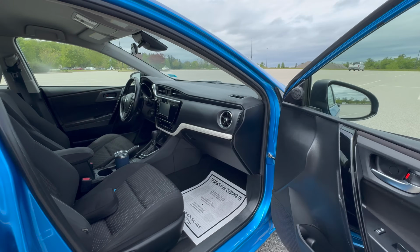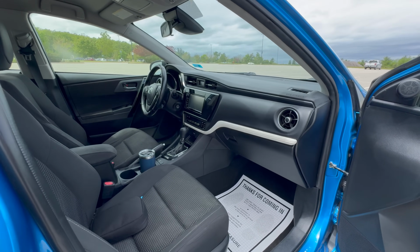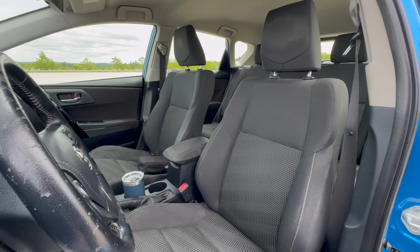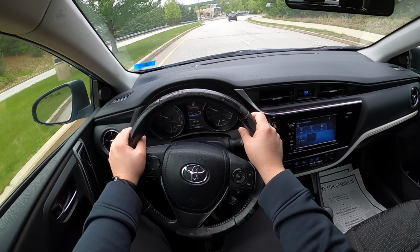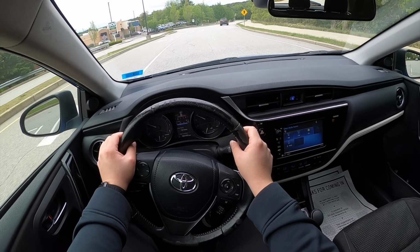We have cloth seats here, which are manually operated for both me and my front passenger. No heated integration either, so that's kind of a bummer up here in New England. But the cloth seats themselves are quite comfortable. There is definitely a little bit of wear on them for 100,000 miles, not bad.